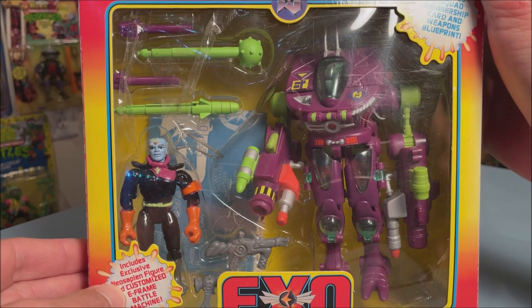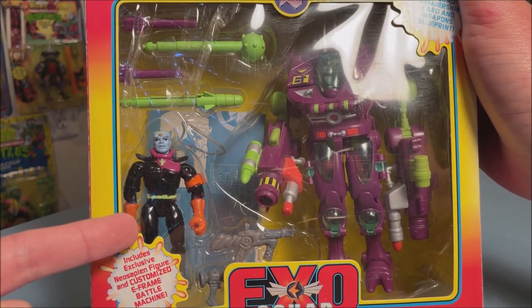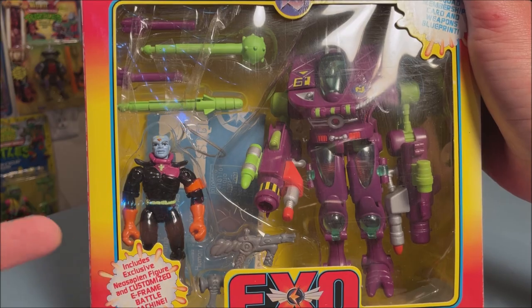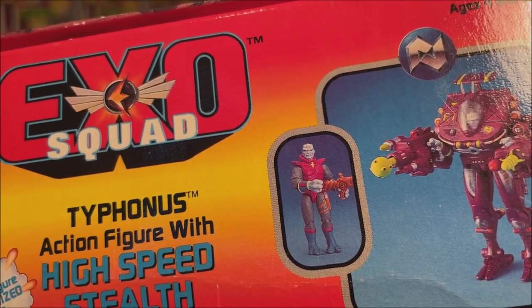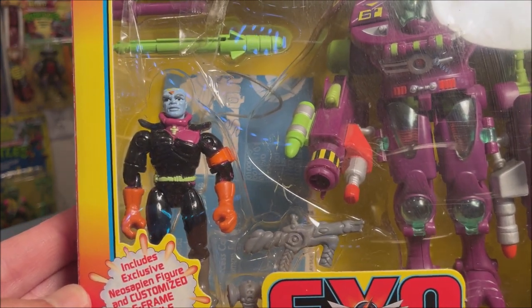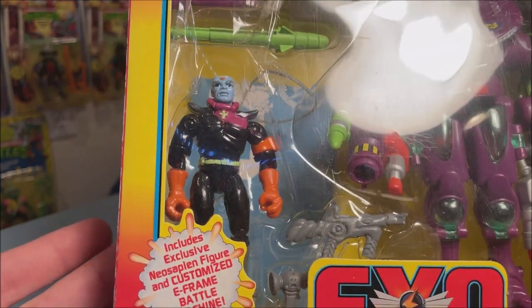The only odd thing about this, and I didn't even realize it until I sent Chad a picture of it, is that the figure somebody painted. This is not how the figure Typhonus is supposed to look. Let me show. Here you go. So there's the figure. He's more of like a blue and a purple color, and someone painted him black with orange highlights, green belt, gray boots.